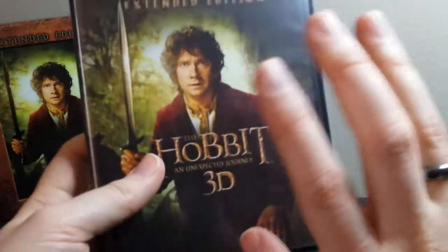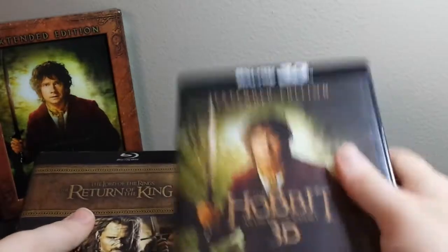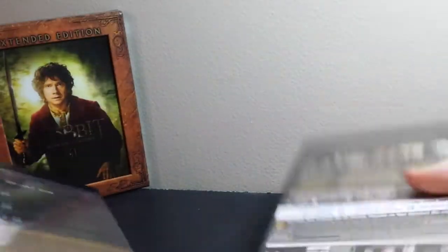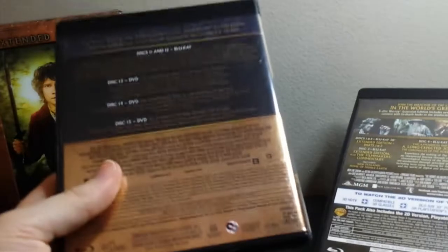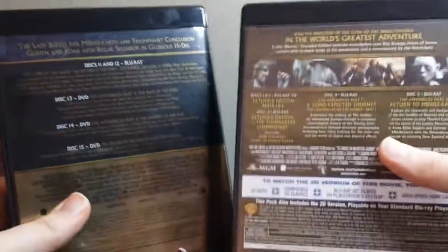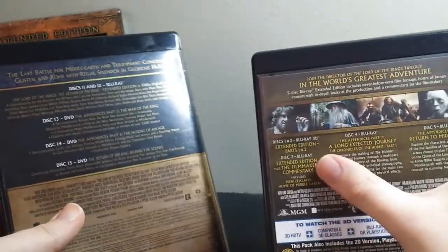This one does not have a separate behind-the-scenes DVD, whereas this one does. But these two appendices are on Blu-ray, which means that they can fit more content on those two appendix discs versus the trilogy release. Also, this, of course, has the 3D Blu-ray, and the original trilogy was not in 3D, so no 3D Blu-ray there. But both have two appendix discs full of special features. Both have a two-part Blu-ray of the movie, this one in 3D, plus a Blu-ray of 2D, and this one just the 2-disc in 2D.